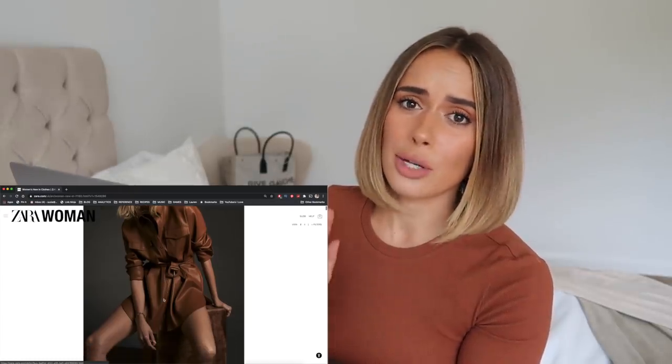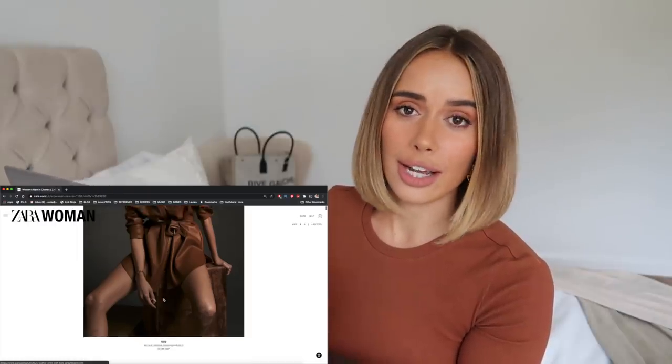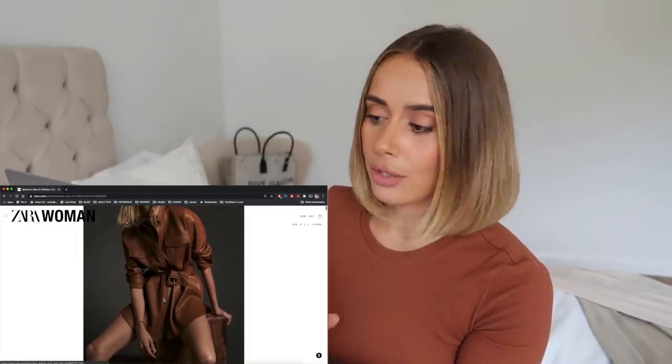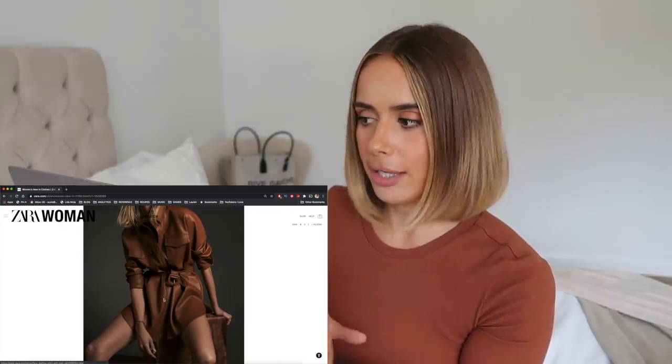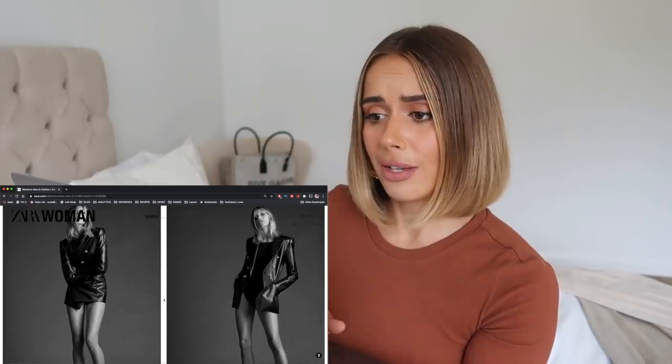Also, it's a dress. The length on me is gonna be questionable at best. I could get it and it could be absolutely fine. I could get it and it could be past my ankles, so. Definitely not buying. Faux leather blazer, very Balmain-esque. It's not an absolute no, but it's definitely not a purchase, so I'm gonna keep scrolling.